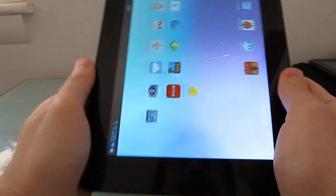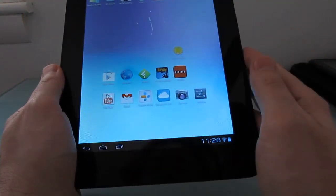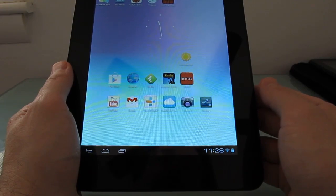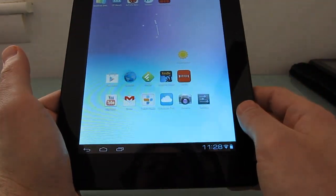So, you know, the screen's less than perfect, and for that reason, even at $150, I have a hard time recommending this as a tablet that you should buy. You can spend a little bit more money and get something like a Google Nexus 7 tablet. That said, this is probably one of the cheapest tablets with the 1024 by 768 pixel display you can get.